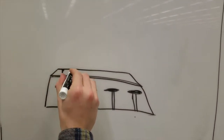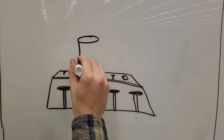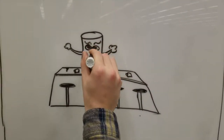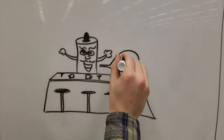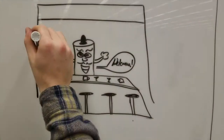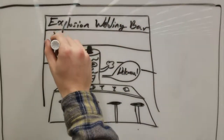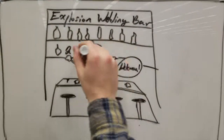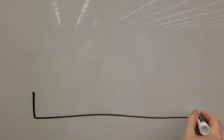date. Is it the Arc Welding Cafe? This place is using electricity to generate enough heat to actually bind metals together, but I'm a little bit worried that the low weldability of carbon mixed steel might make the Arc Welding Cafe not the best choice for this date. It's the Explosion Welding Lounge.